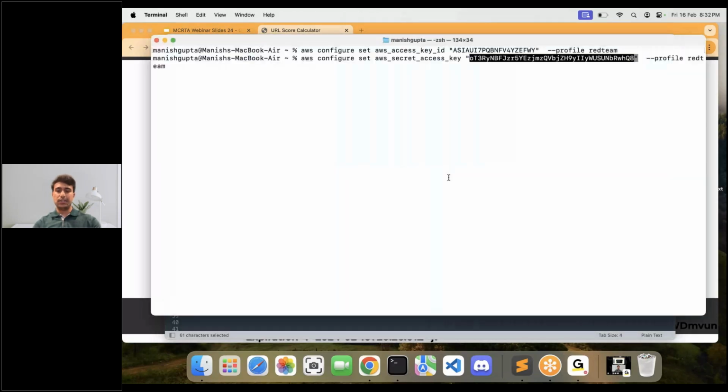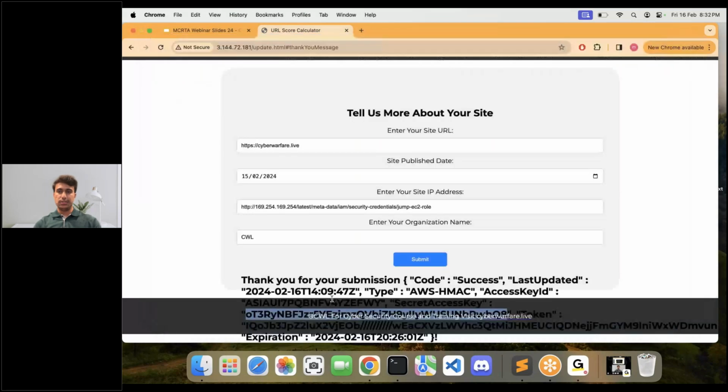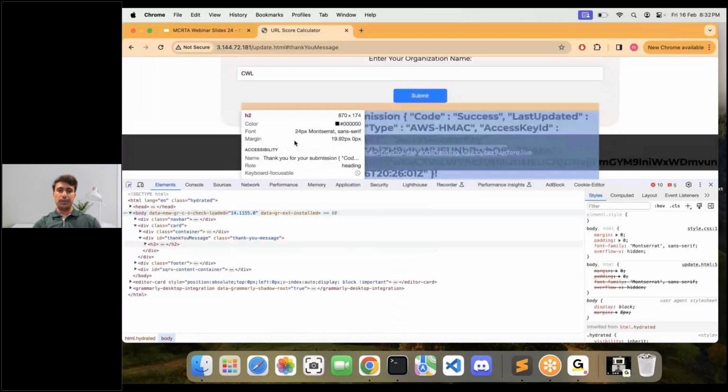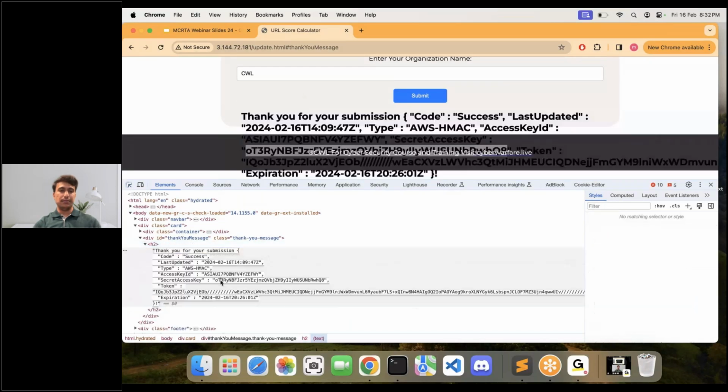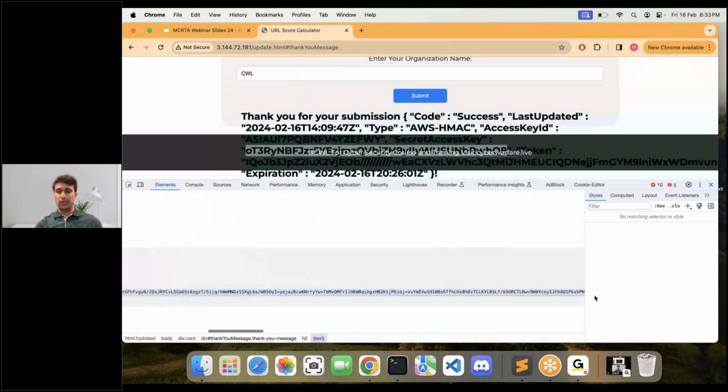Okay. Now the third one is we are going to configure our session token. Session token I can get from here. What I'm going to do is check the source code because it's difficult to copy it. And if you look here, you can clearly see you get an access key ID, secret, and access token in your response, because the length is very long. So I'm just copying this from here, configuring it here, and setting it.